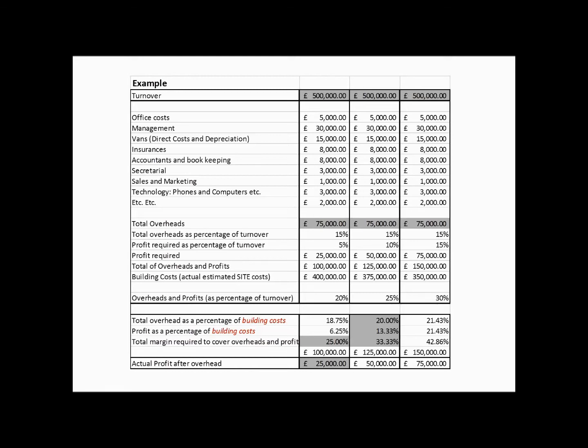So overall, in order to make a 10% profit margin, you need to add 33% to your building costs. Okay, so that's really important. A 10% margin is not a big margin, so you need to add that order of margin. And many of you are going to be screaming at me, "Oh, that's no good. Nobody will ever buy my work. The business won't succeed." You need to ask yourself, do you want to be just working to cover overhead, or do you want to be making some profit?